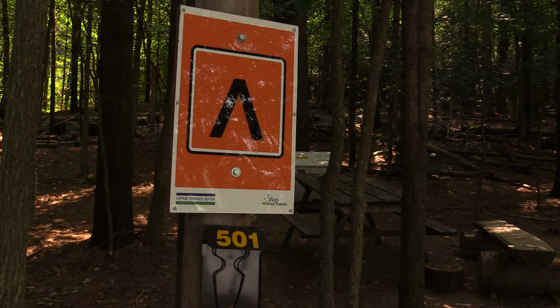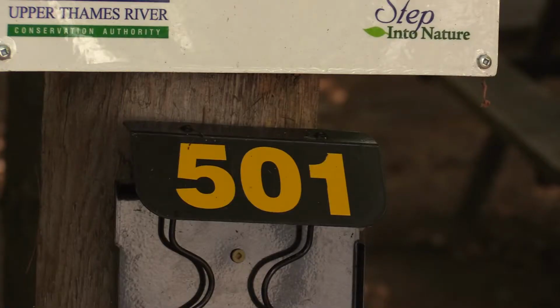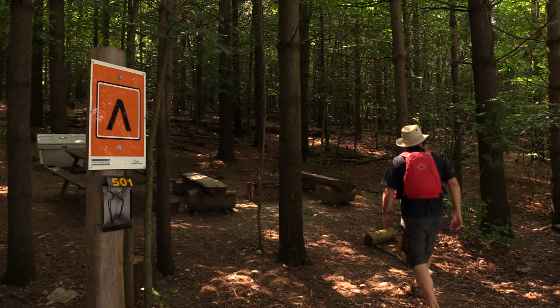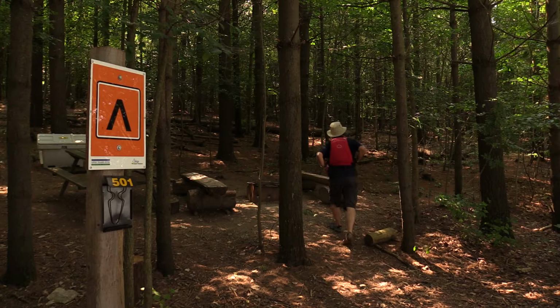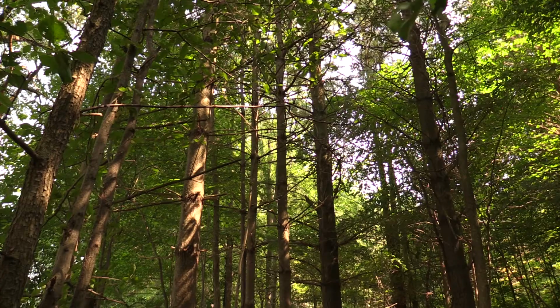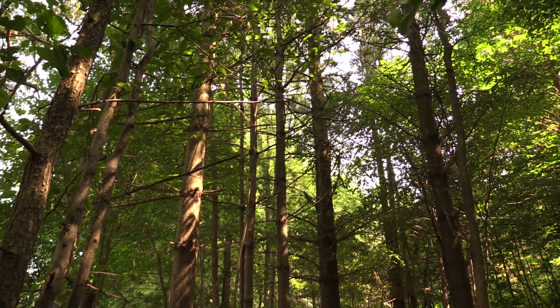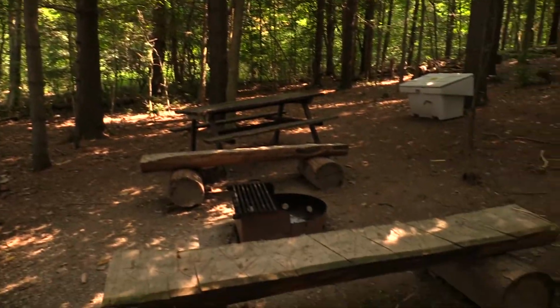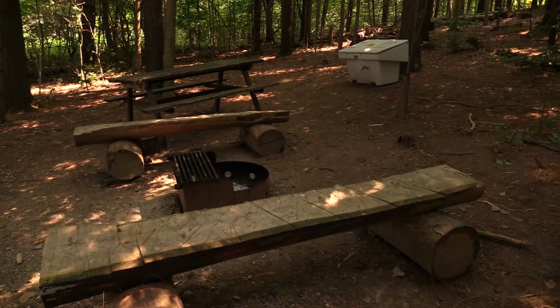3 kilometers from the dock brings us to site number 501. This shaded forest location is a sharp contrast to the open, sunny site we last visited. Here, you are surrounded by dozens of tall, white pine trees that almost completely block out the sky.